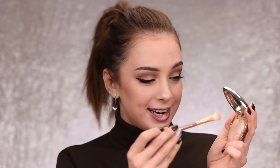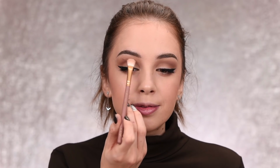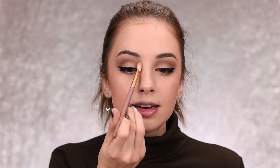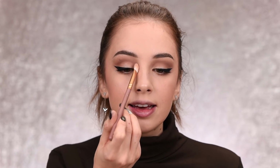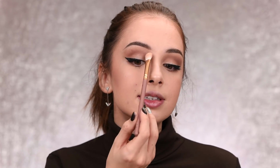Now I'm gonna switch to a brush like this one. It's fluffy and flat. This is the Zoeva 239 and I'm gonna load it with some of that highlighter. I will place it in this area right here, so from my tear duct and slightly above my crease.